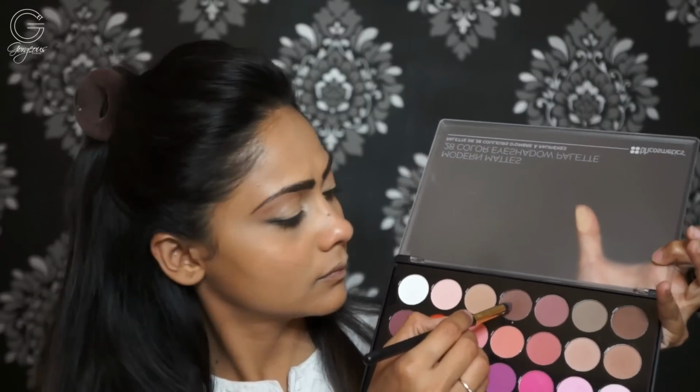And just to bring the entire eye look together, I wanted something on my lower waterline, so I'm using that shade and very lightly applying it on my lower waterline.